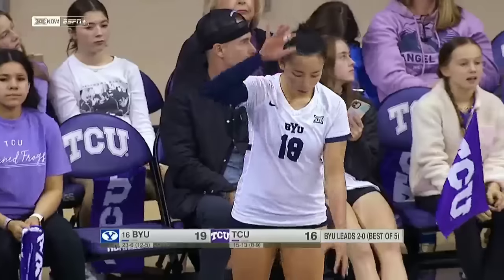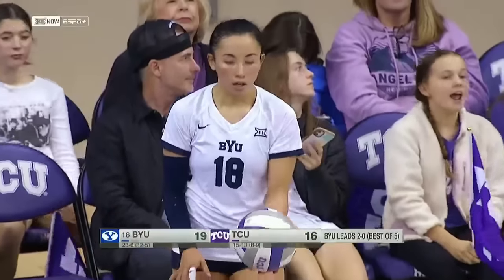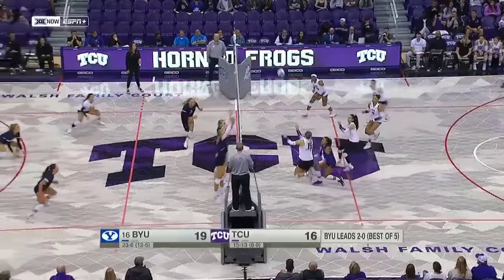As I mentioned earlier, some teams will try to play that rally out of system and maybe have the libero set, the ball dug off the net. I believe there's a bit of confusion that time on who's going to take that second ball. It was Eden Bauer with the kill.